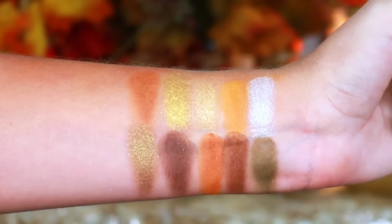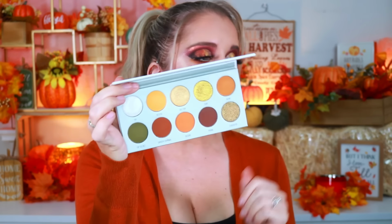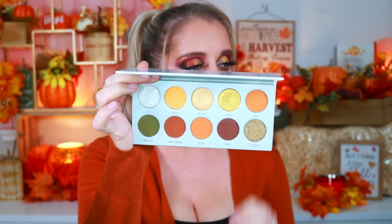That's what I usually look for when it comes to fall palettes. It's just those particular shades. If I see those shades in here, I get super excited. Now, nothing else about this palette screams fall in the slightest. It's strictly the color story, the combination.